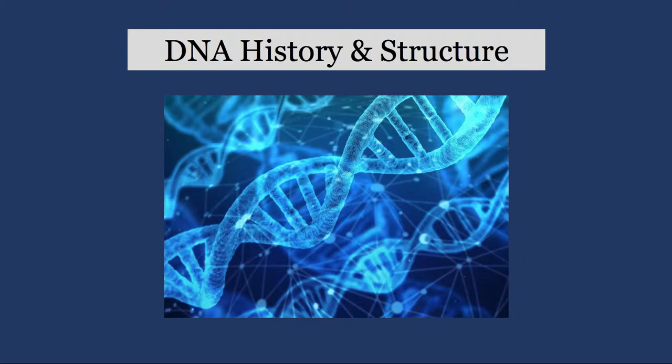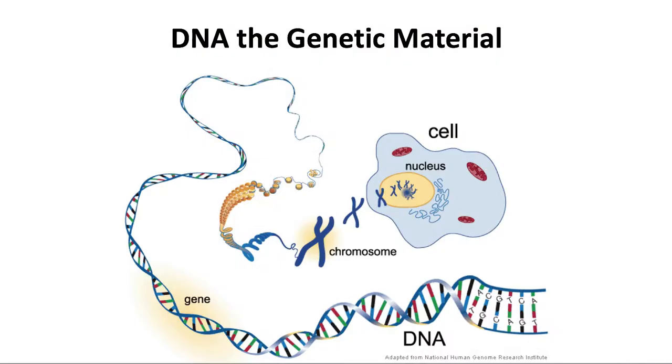Hi, today we'll take a look at the history of the discovery of DNA and its structure. You already learned about DNA. We know DNA is really, really long and it's organized inside of our cells. We know DNA is a twisted ladder that gets coiled around proteins known as histones and then is further and further coiled into egg-shaped structures known as chromosomes. We know the chromosomes are found inside of the nucleus of the cell.